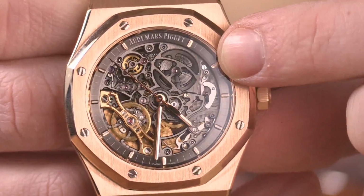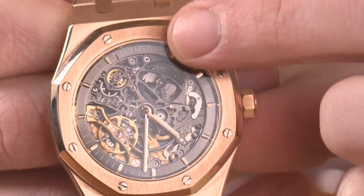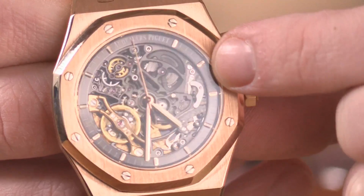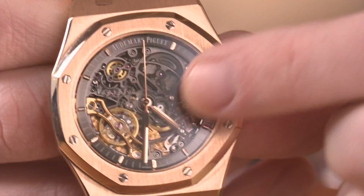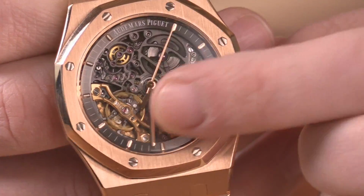And you can see that it is hand finished. The interior of every angle, a sharp cleft. The edge of every bridge, a mirrored, rounded bevel. And you could see the skeletonized bridge, the first bridge for the balance on the dial side. Automatic winding, turn it all over.